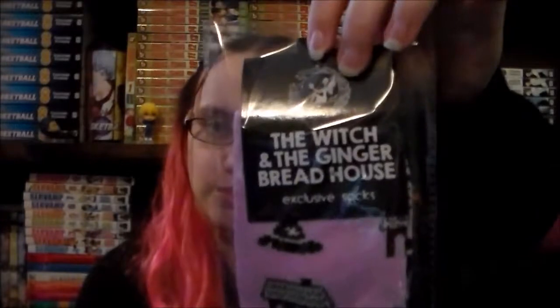The next thing I see is a pair of socks, and these I really didn't get a good look at. They're the Witch and the Gingerbread House. And I love the fact that they're purple, which is my favorite color of all time. Ooh, and they're 100% cotton.